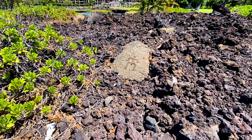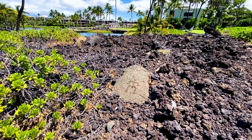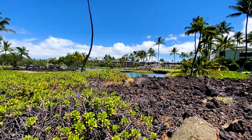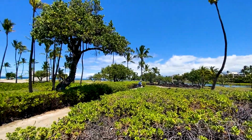This is one of the ancient Hawaiian rock carvings called a petroglyph that you might see along the way. Straight ahead to the right, some more condominiums, and to the left is the Auberge Hotel. A beautiful day on the Kona coast.